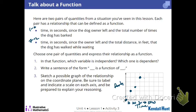Now, so if we did barks in time like that, time would be independent, barks would be dependent, and you would say that barks are a function of time. So barks is a function of time. Cool? Let's talk about this total distance though.